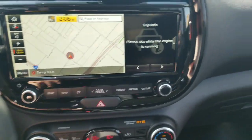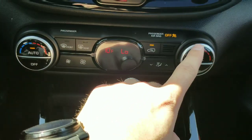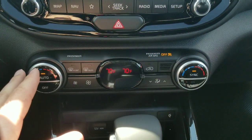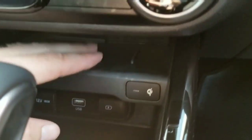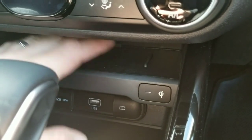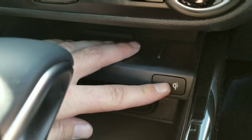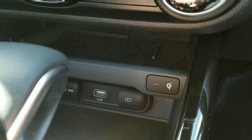It's crazy. Now this one, being the upper end line, has Harman Kardon sound. So you get a really good sound system. And then if we go down here, of course you have dual climate control. You can do your own, or if you just hit sync, it'll go back to center, or go back to what the other one is doing so everything's the same. You get wireless phone charging. This is a big thing for me because I have wireless chargers all over my house and at work, everywhere. I love using wireless chargers. And this, you just slide your phone right in there. This light pops on and you're good to go.